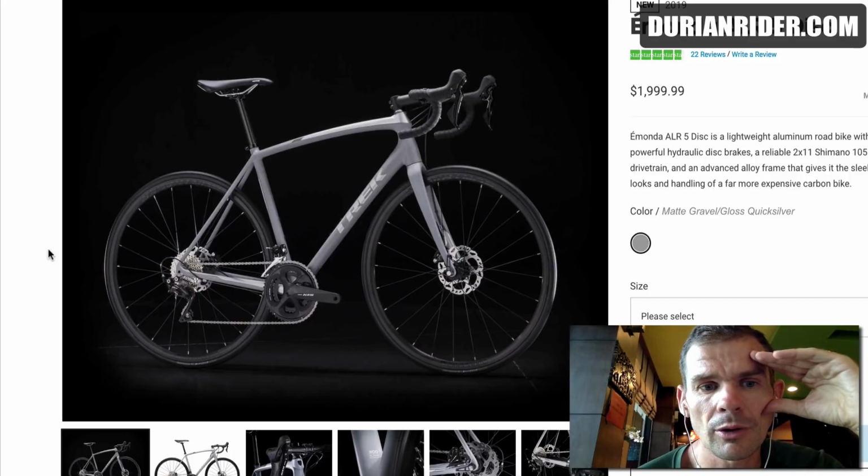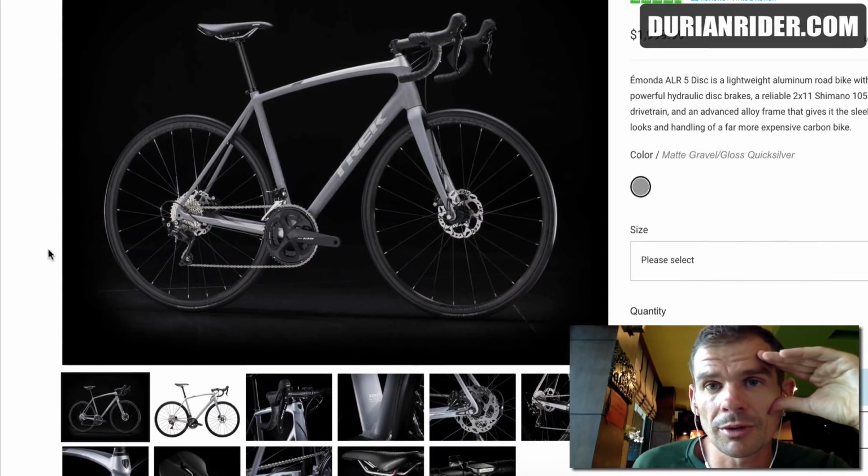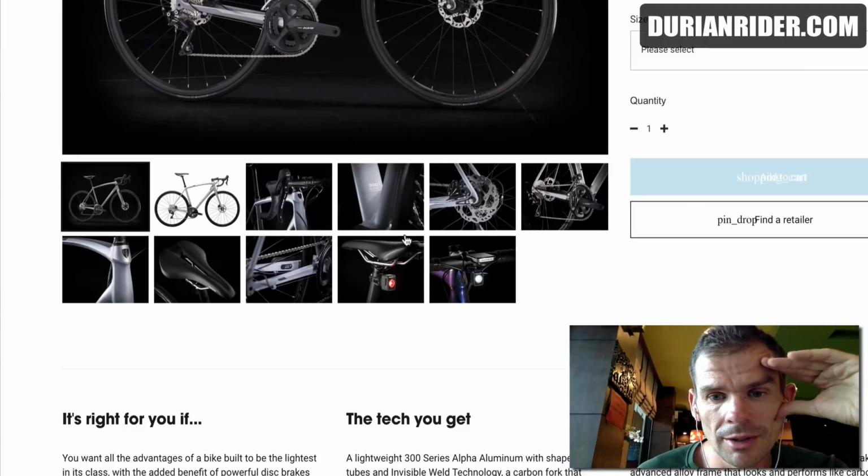But if you're living in the cold UK wet and you want that rain dependability of disc brakes, then I would say get the Shimano ones, because in my opinion they're the best in the market at the moment. The SRAM Hydro brakes work is good as well.